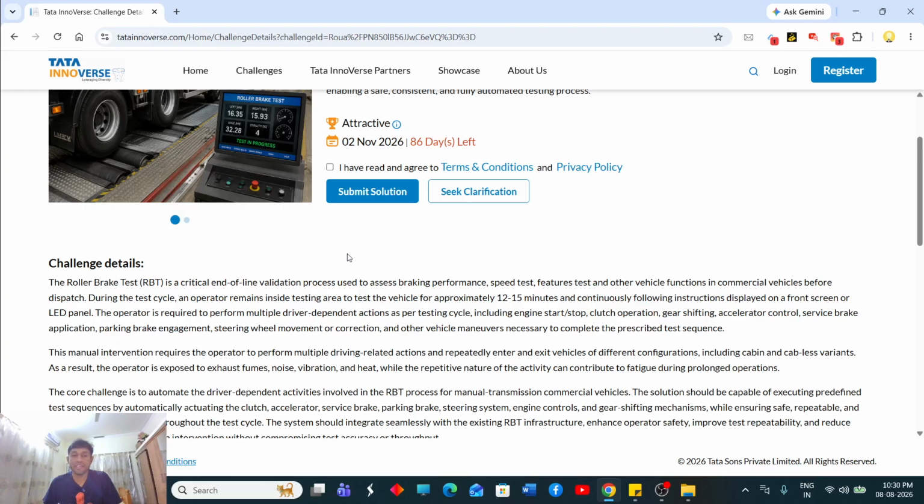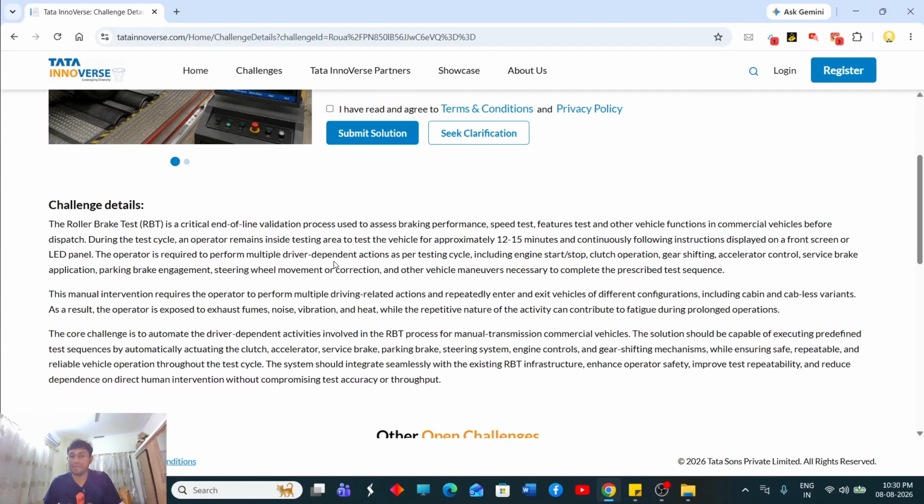So the manual intervention requires the operator to perform multiple driving related actions and repeatedly enter and exit vehicles of different configurations including cabin and cabless variants. As a result, the operator is exposed to exhaust fumes, noise, vibration and heat, while the repetitive nature of the activity can contribute to fatigue during prolonged operations.